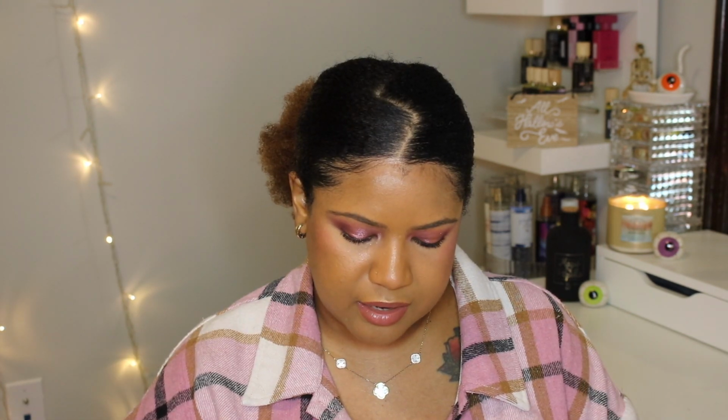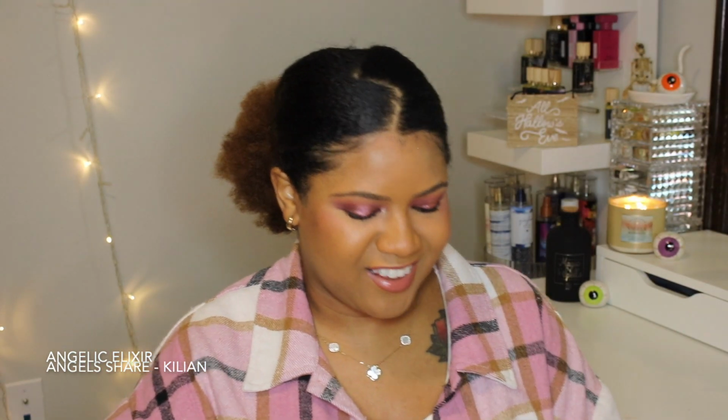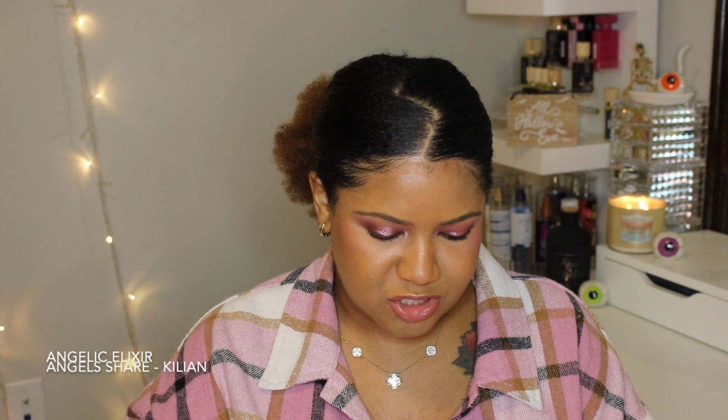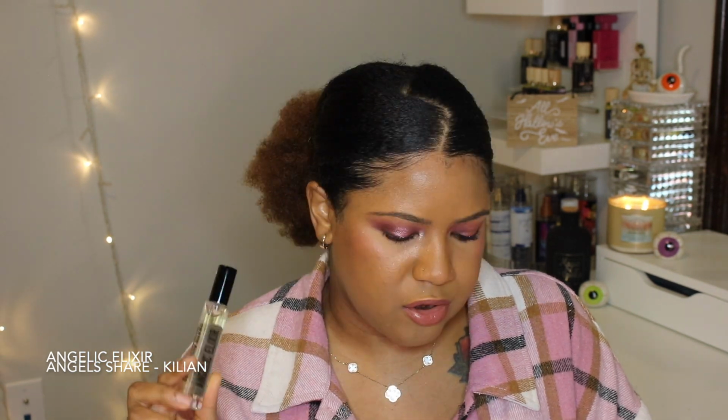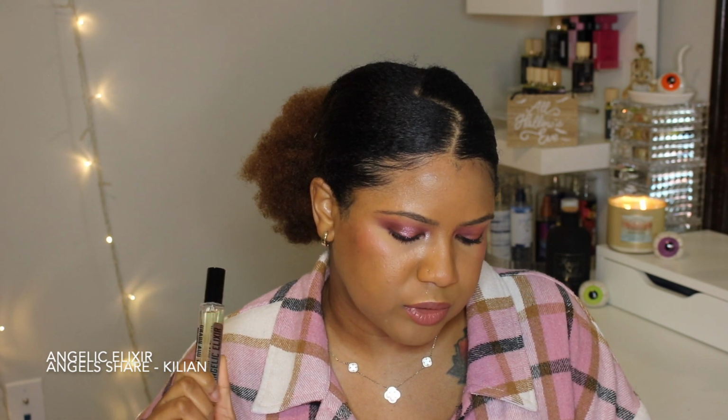Next up, this one is Angelic Elixir, and you probably can guess what this one is. Yeah, this one is Angel Share. I just decided to get this because honestly, I don't have any Angel Share dupes. The only thing that I have that's close to Angel Share is Calmra from Lataka. The notes are cognac, cinnamon, tonka bean, oak praline, vanilla, and sandalwood. Supposed to be unisex. I just opted for the smaller bottle because this scent profile is just not an easy reach for me.